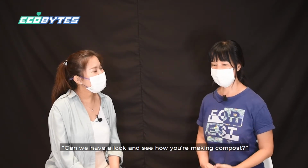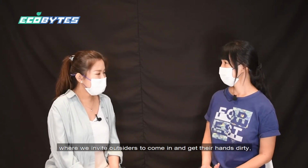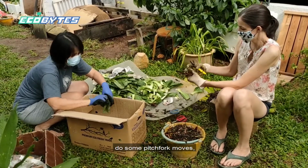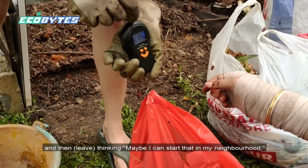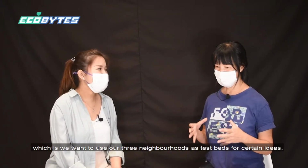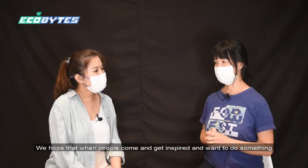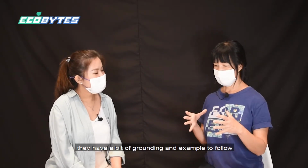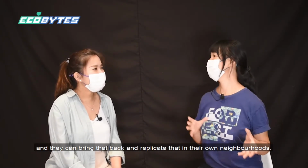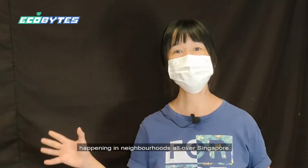Can we have a look and see how you're making compost? So now we end up having an open house about once a month, where we invite outsiders to come in and get their hands dirty and do some pitchfork moves, and then they go away and think, maybe I can start that in my neighborhood. And that is the vision of Project Black Gold, which is we want to use our 3 neighborhoods as test beds for certain ideas. We hope that when people come and get inspired and want to do something, they have a bit of grounding and example to follow, and they can bring that back and replicate that in their own neighborhoods. We basically want to see more and more composting sites happening in neighborhoods all over Singapore.